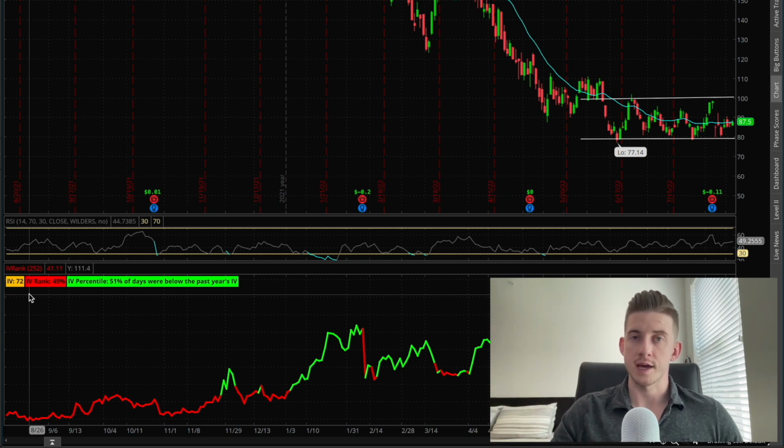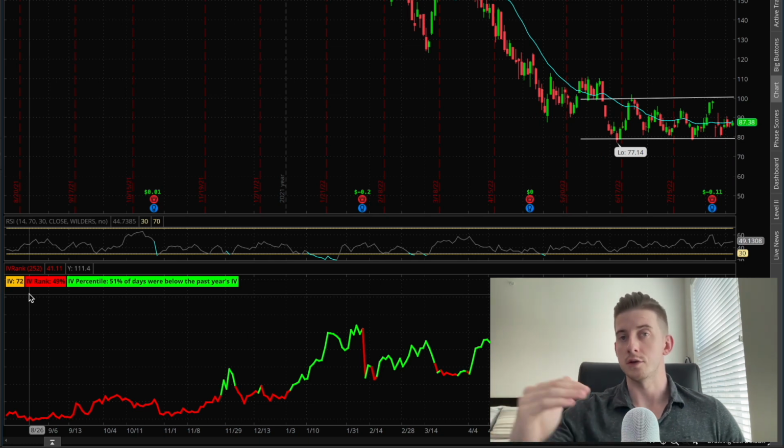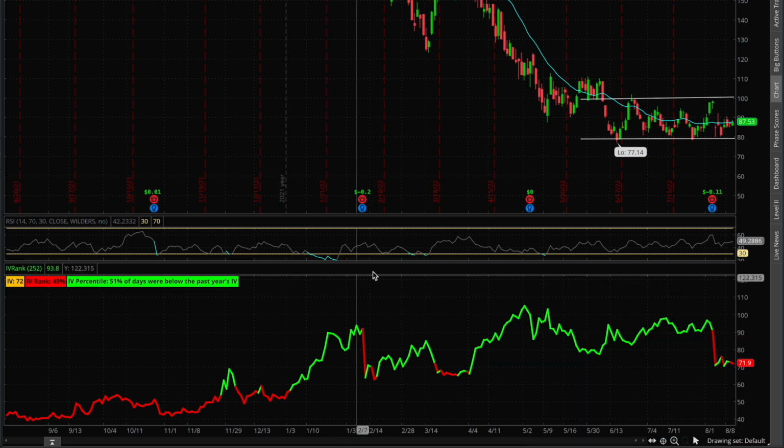And the reason for that is implied volatility is very cyclical in nature, right? So whenever you see a spike in implied volatility or a large elevation, it usually comes back down. And then conversely, when the IV gets too low, it'll come back up and basically just fluctuate around a long-term average, right? So for TWLO here, it looks like the IV for the stock likes to hang around in between a range of maybe about 40% on the low end and then around 100% on the high end.